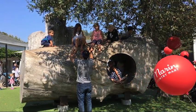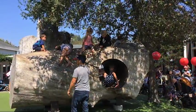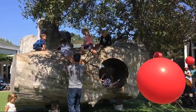Right. And so when we were installing it, and they have the orange snow fence all the way around, we couldn't even get the snow fence down, and there were already 30 kids on it. I'm like, okay, that worked. It works. There you go. Yep. Didn't worry about that one.